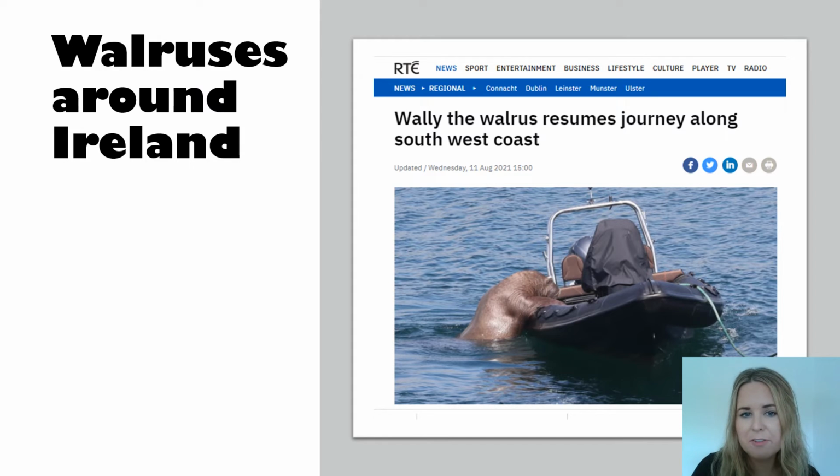Now, we don't usually find walruses around Ireland. However, we did have a walrus visitor to Ireland last year. So last January, down in Valencia in Kerry, a child and one of her parents were out for a walk and they thought they spotted a seal. However, they quickly realised it was a walrus.